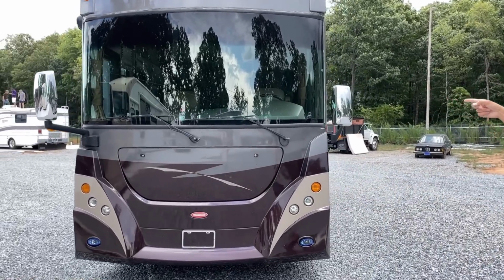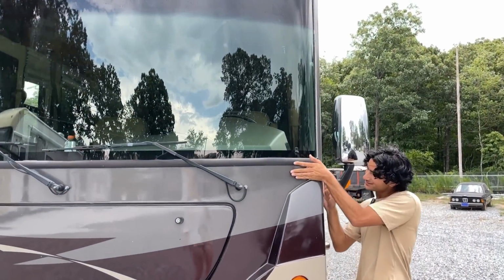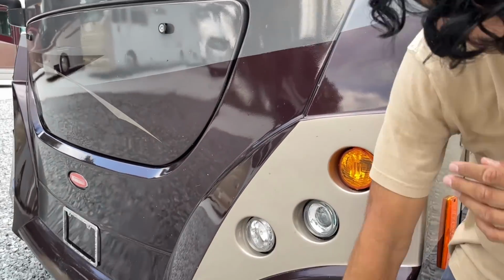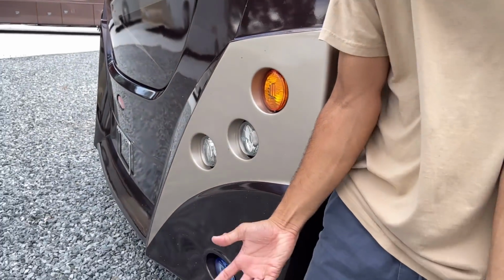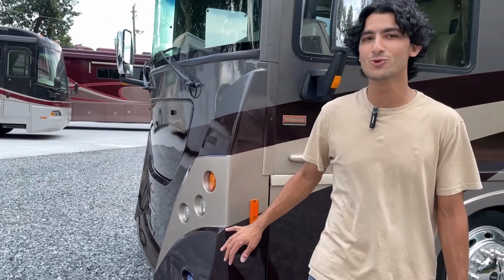There's a one-piece windshield up top. And again, what's really interesting about this is the way this is just shaped. Along with all, it kind of comes out in the front. Almost, it's such a cool look. Honestly, this really grew on me the more we had it.